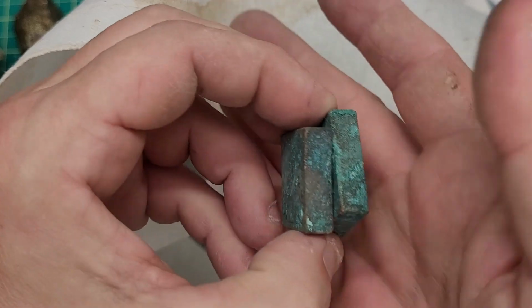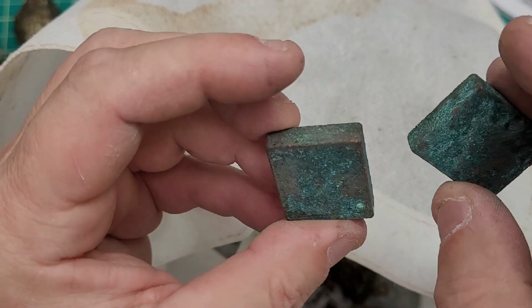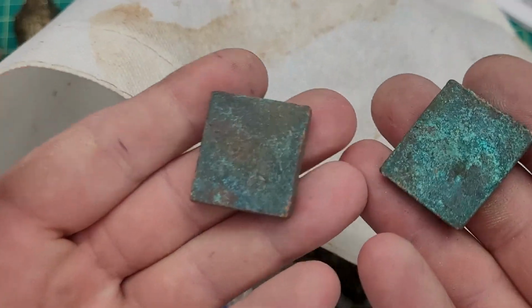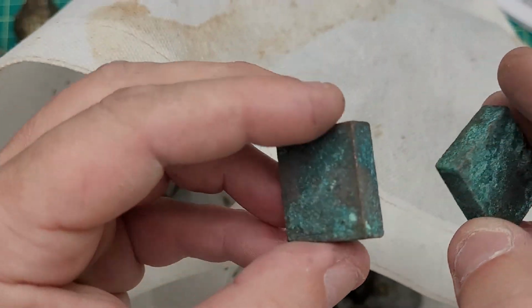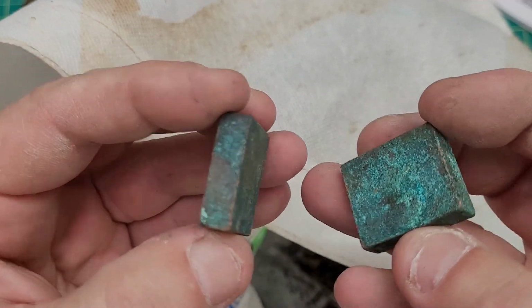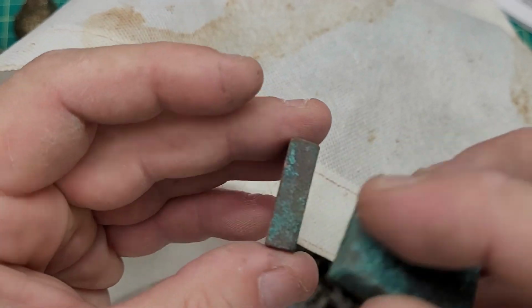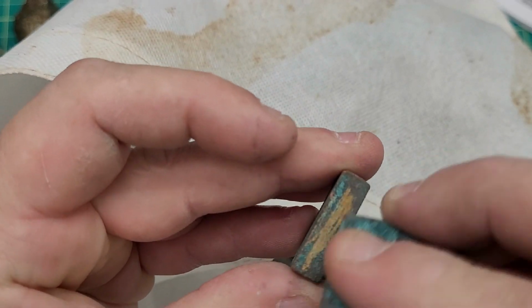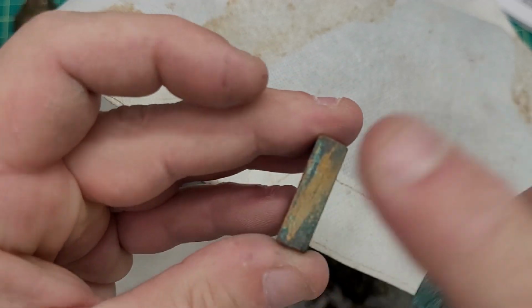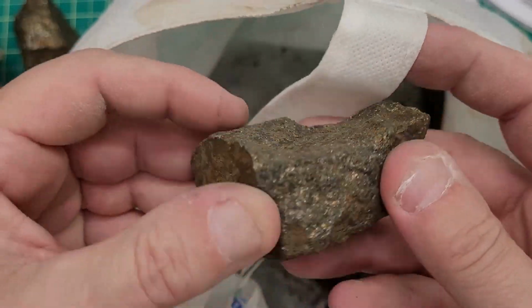What else do we have? Oh, what's this? Oh, you know what this is? I'm pretty sure this is copper. Pretty heavy too. You can tell by the green. Wow. Huh, interesting. Another piece of pyrite.